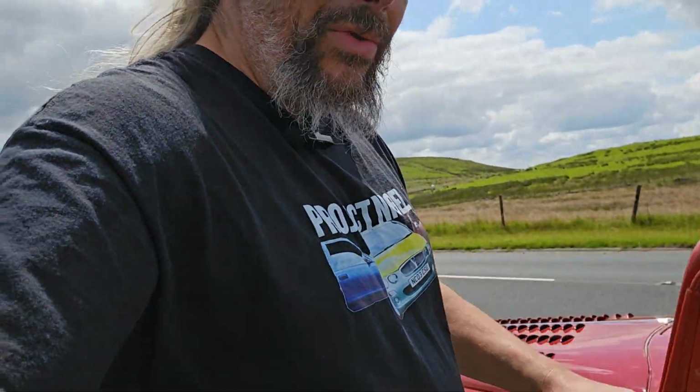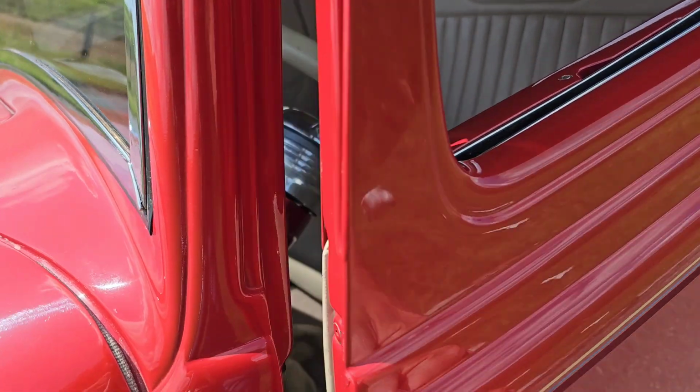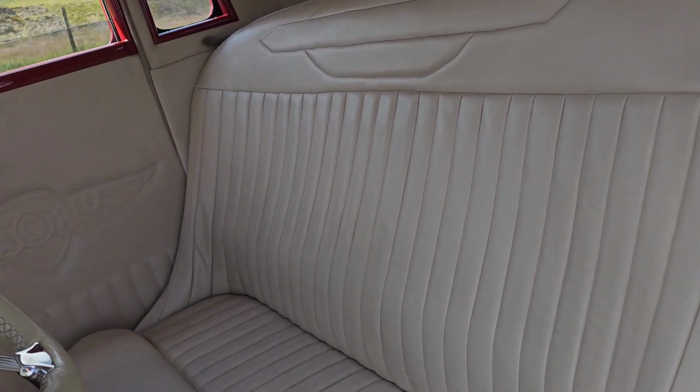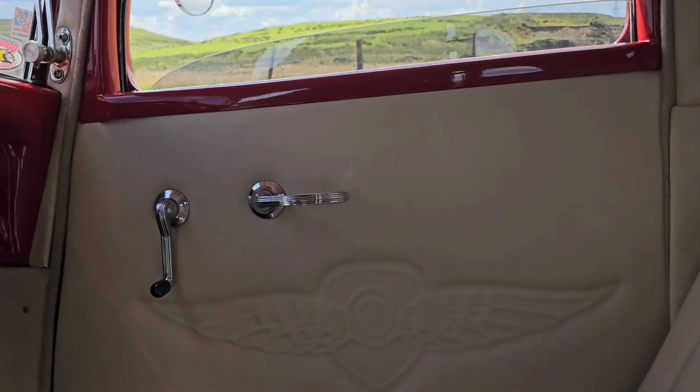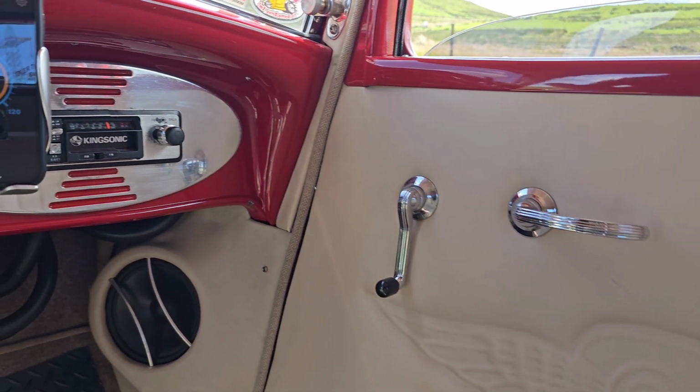One thing I noticed about this car straight away was the door shut sound. Listen, that's quality. Open this up again. And because of the sun, you can smell the car, and it smells of proper leather.